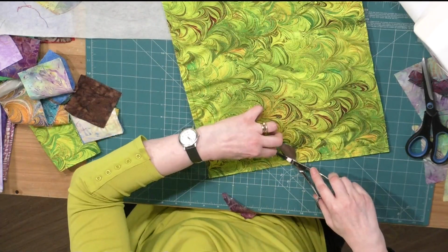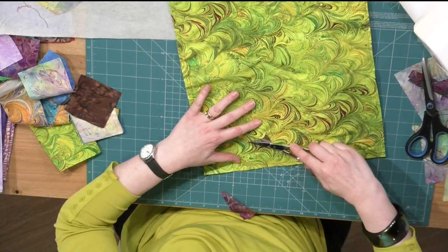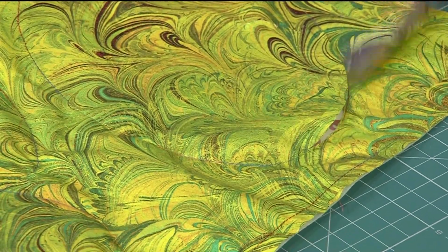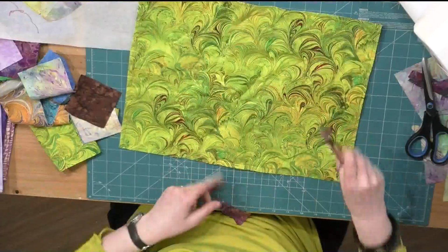Oh, I can't wait to see this. Do you know, what a risk this is, cutting it open live. I know. So you've not seen this? Nope, I haven't seen it at all. It seems a shame that you're cutting that fabric. Well, I'm going to reuse that. I'm not going to waste that. That's going to be part of something else.